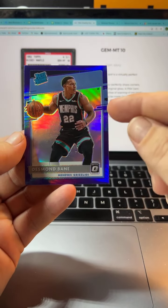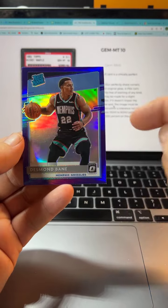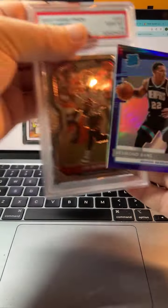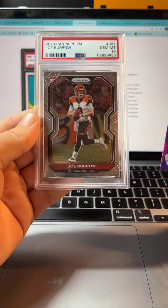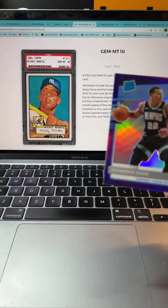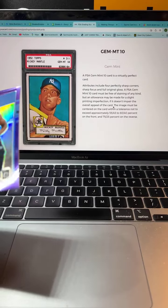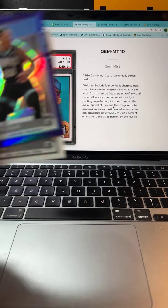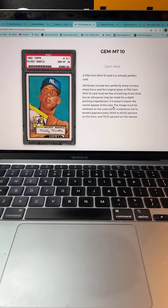You can use a ruler. Now, 60-40 rule, 6 mil, 4 mil, 3 mil, 2 mil. That's 60-40. That's why that Joey B probably scored a 10. It's within the 60-40 tolerance. So they're really easy to look at as far as, I've got some other examples here. We've got a nice clean border all the way around.